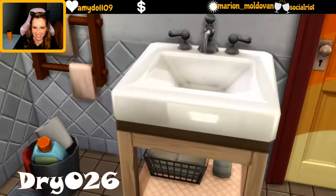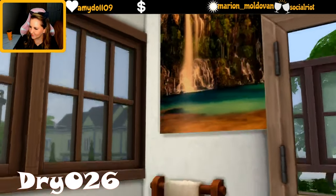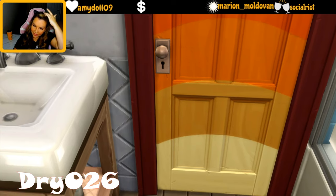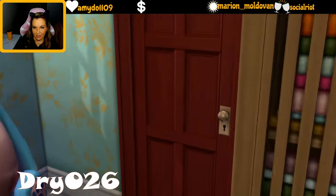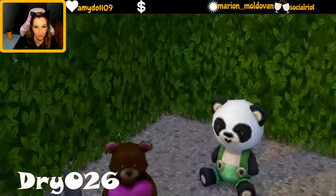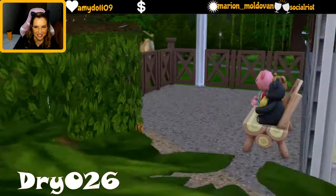Oh my gosh, we got teddy bears everywhere. Ooh, that's really pretty. Oh, that is true. Two of them. One's clean, one's dirty. Okay, I didn't know about that. That is very interesting. I'm on a mission to find all of your bears now, David. Okay, and here's your balcony. Oh my gosh, there's so many bears.